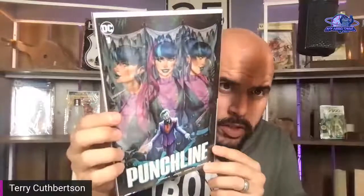Punchline #1. Again, Ryan Kincaid on this one. Ryan likes to draw all the girls. But yeah, Punchline looks awesome on this, and limited to 3,000 on that one. And then the final one I ended up with was this Adventures of Batman and Robin Volume 2. Really dope cover. Plus there's 2 other comics in there. So I think it's kind of a fun little mix. Anyways, that's what I ended up with.